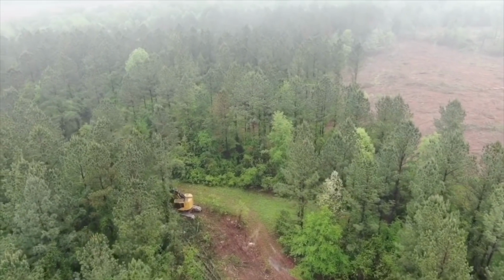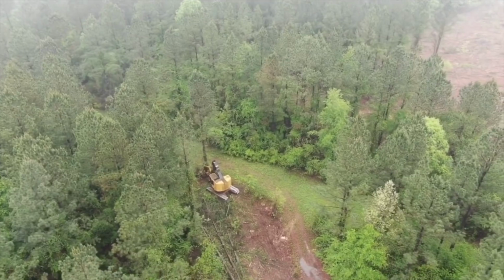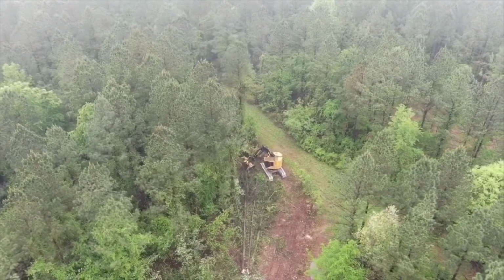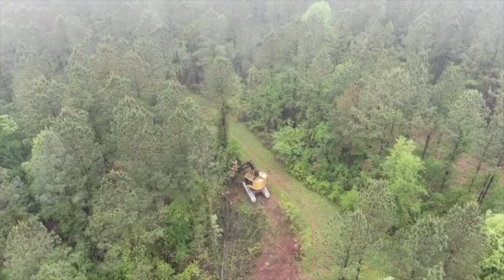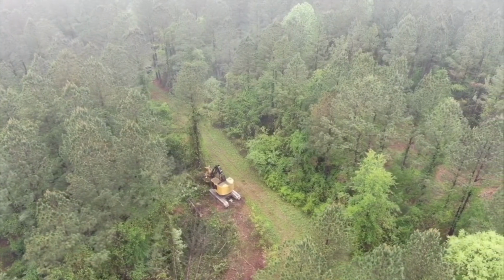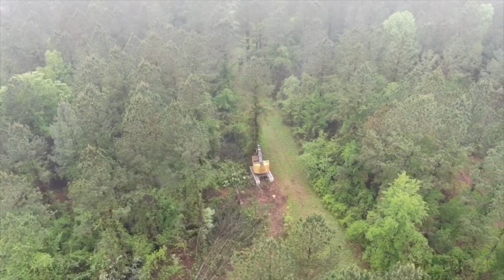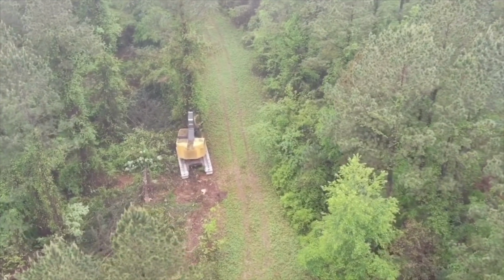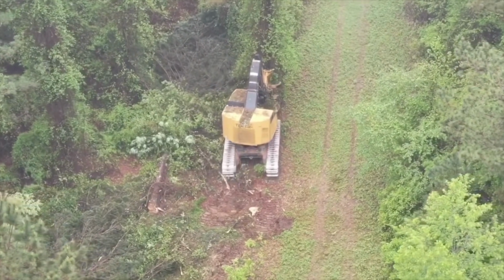So there's Derek coming into view. So it seems like it's a long way out there, but from where I'm at right now, where I'm standing right beside my loader, to where Derek is, 590 feet is all. So that's a green field he's cutting up against right there.